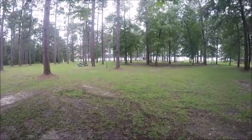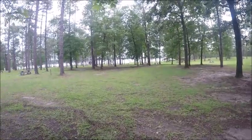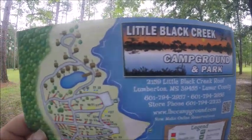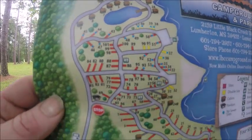Ranger Kookie, and I'm doing a recon for a park, and this is the park. Little Black Creek Campgrounds and Parks. It's a nice big place. I'll show you all the goodies they have here.